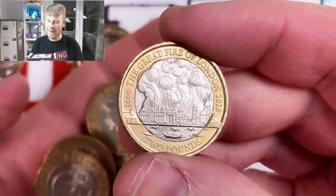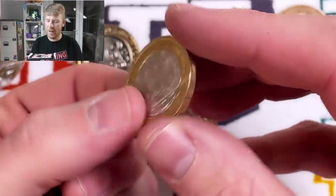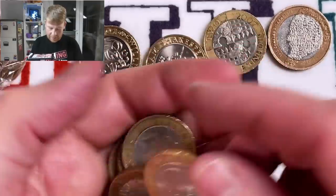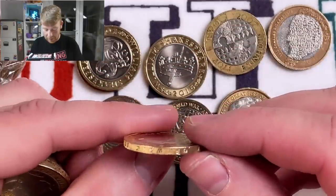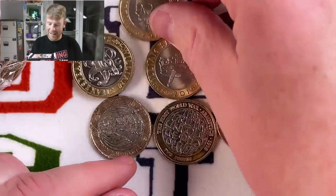There's a beauty. One for the book. Great Fire of London. Nice condition as well. The whole city in dreadful flames. Definitely going back to that post office tomorrow. What a piece of work is a man. There's tragedies.